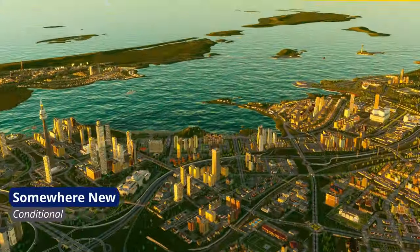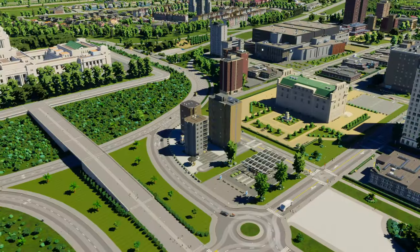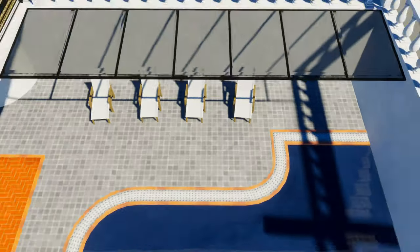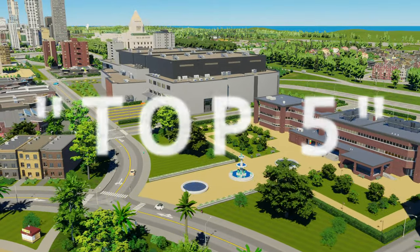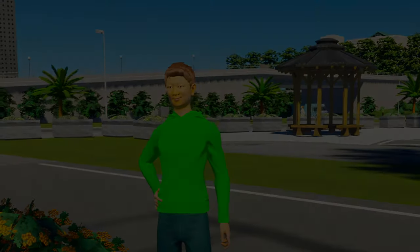In today's episode, we're sculpting this, which means we're carving this into this. We'll show you how we do it, work some mad detailing magic, recap our sculpture, and give you a sneak peek into things to come. Looking for top 5 entertainment that'll keep you glued to your screen? Then park it right here and stick around to the end.